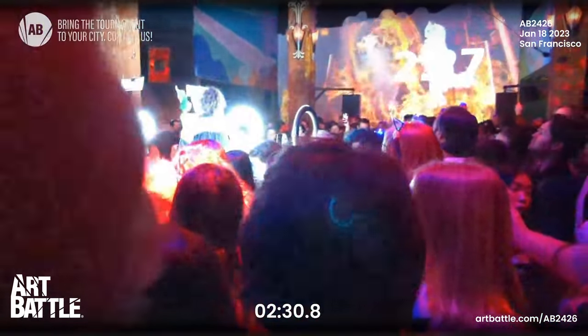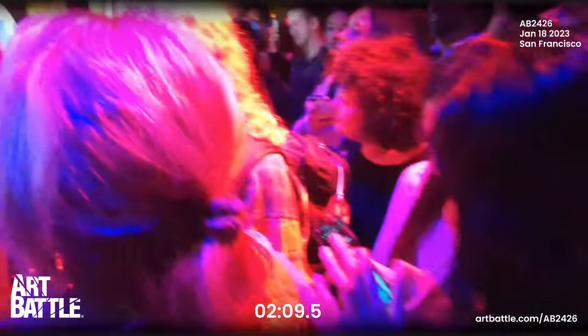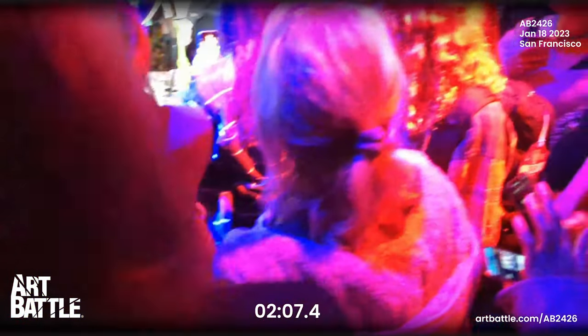We can see that our camera person is navigating through the super dense crowd. A great energy going on tonight. We've got just about 2 minutes remaining on the canvas. So these artists are really just honing in on their ideas, adding their final finishing details. Very exciting part of the round.